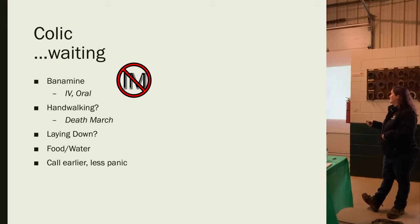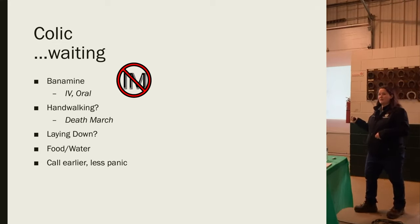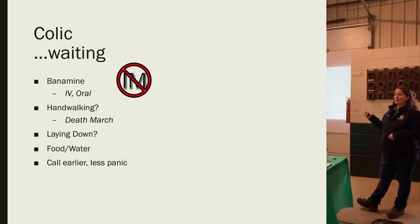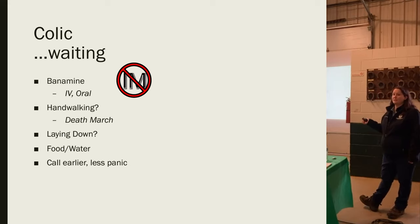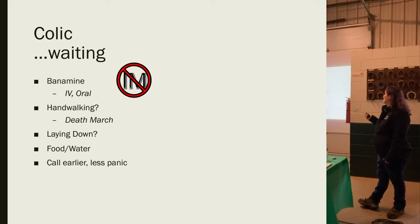Banamine. If you haven't already given it when you call, which we will ask, you can give it IV or oral. No, do not give it in the muscle. I know it says on the bottle that you can do this. Do not. It causes what's called clostridial myositis, which is a horrible infection in the muscle, and it can be fatal. They do not change the bottle because it will cost them hundreds of thousands of dollars to change the label, and they're cheap. So no, I know it says it. I try and cross it out when I give y'all the bottle.